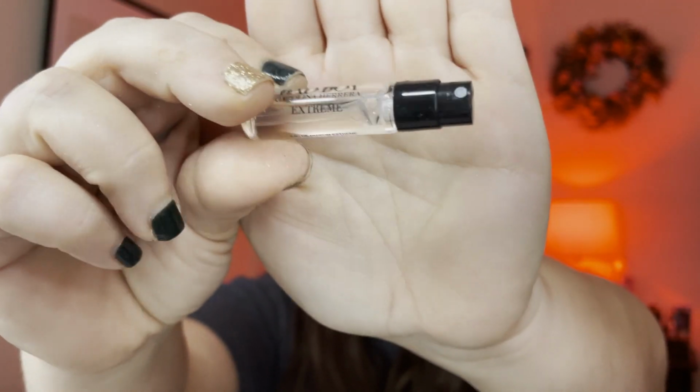I have not really liked a whole bunch of the Kaoli scents. I do have to be honest. I really want to smell the pistachio one in store, and I want to see if it smells like the Sol de Janeiro, because if it does, then I'm all good, because Sol de Janeiro has my heart. It's the only thing I've found that actually stays that I can smell throughout the day on my skin. And the last perfume sample, Bad Boy Extreme by Carolina Herrera.